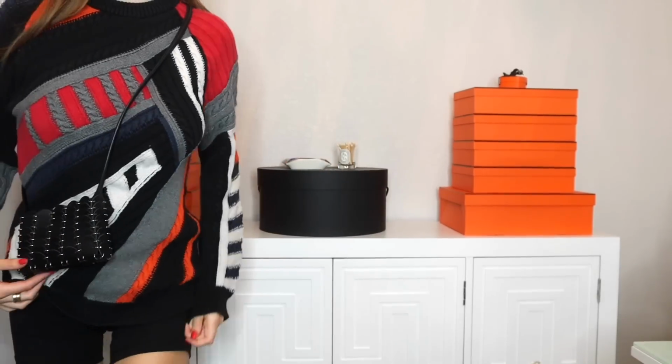Next item is this Paco Rabanne bag. Farfetch does sell this bag in a variety of different colors. I opted for a black, so I will be trying it on. It's quite petite, but it fits the necessities if you're just going out maybe from your hotel to go shopping, which is how I personally have worn this, so I have already worn this. Here's how it looks on.